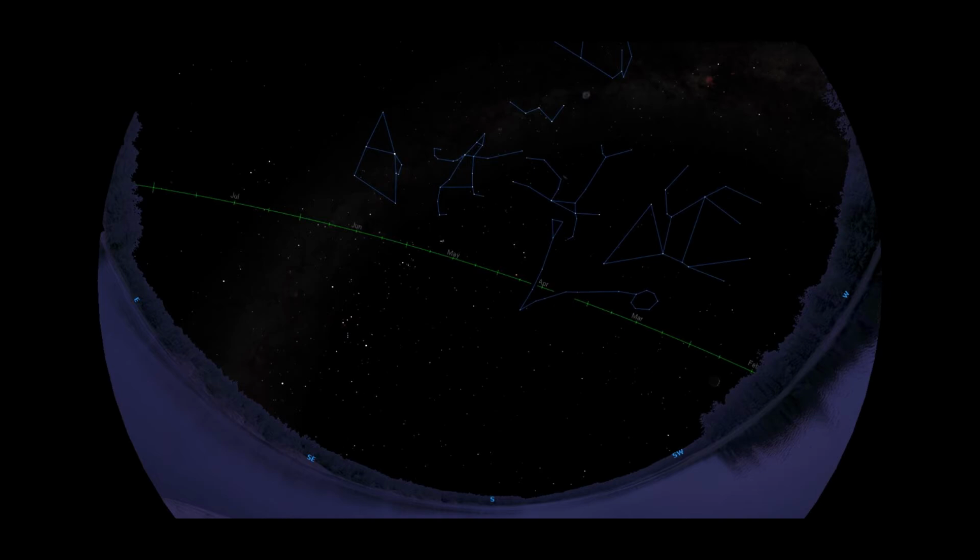Our next zodiacal constellation is Aries, the ram. He is also somewhat faint, but as you can see, he has a small triangular head, body, cute little tail, and outstretched front and rear legs as though he's running around in the starry fields.